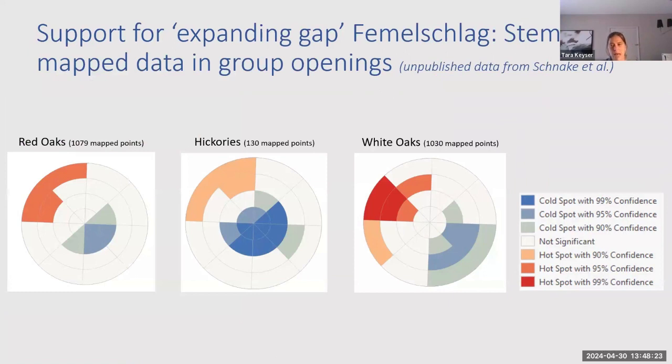So these are 13-year gaps. These figures show areas where competitive oaks and hickories are located in group openings. The red indicates a hot spot for oak and hickory, and the blue colors indicate cold spots where competitive oak and hickory are lacking.